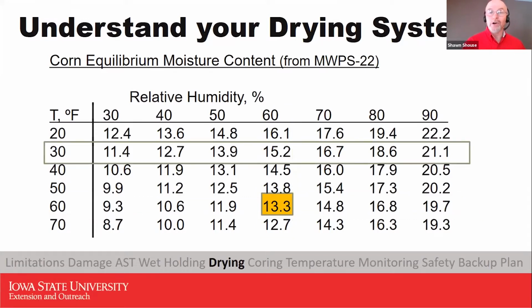Later on in the fall, if we're down to 30 degrees and 70% relative humidity, we're only going to be able to dry that corn to about 17% with air of those conditions. So this is part of the reason we start this kind of drying early in the fall when the air conditions are best for reaching the kind of target moisture content that we want.